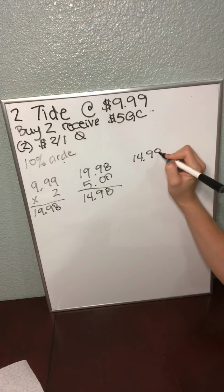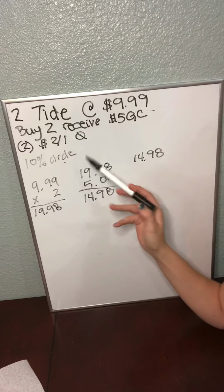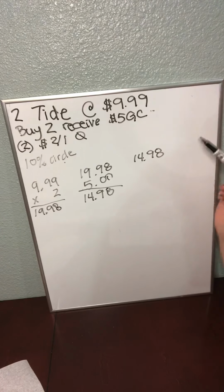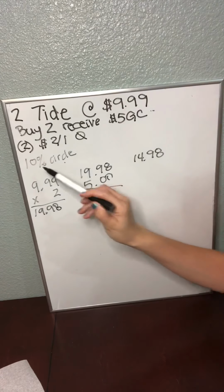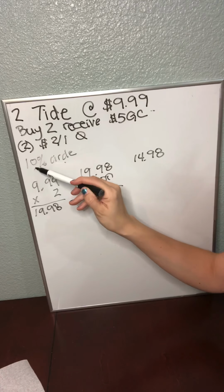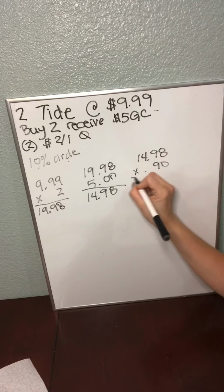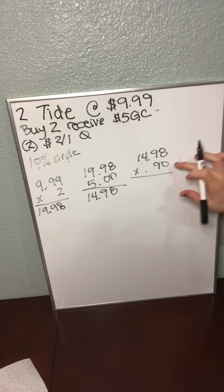Now, when you figure out discounts, I like to find out how much I'm spending, not how much I'm saving, because if I find out how much I'm saving, I'm just going to have to subtract it from this number and I'll get how much I'm spending anyway. Let's just skip that step and find out how much we're spending. So if we're saving 10%, we're going to be spending 90%. It's always going to be the opposite of the discount to make 100. So times 0.90 in this situation, 10%, 90%, we're spending 90%.